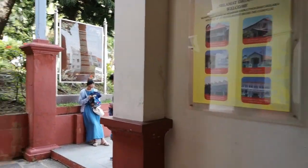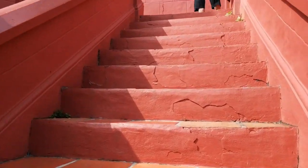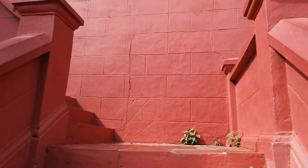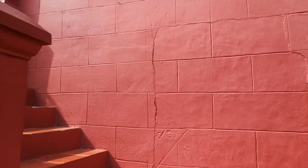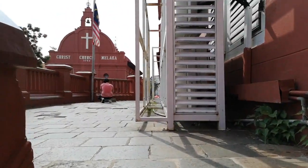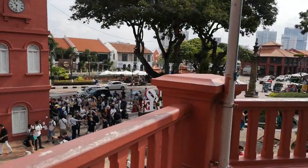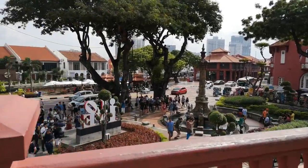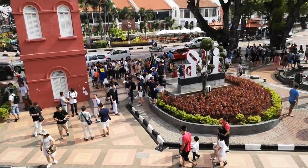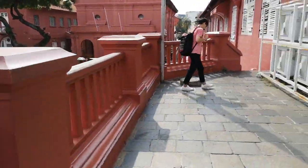And this is what you will see here as well. Let's climb here in this part of the Stadthuys. And this is the best spot for you to take pictures here. Look at all those people. Amazing.